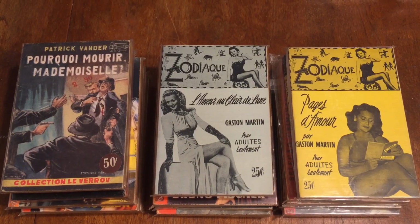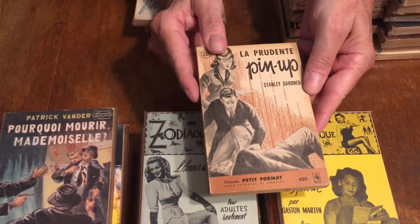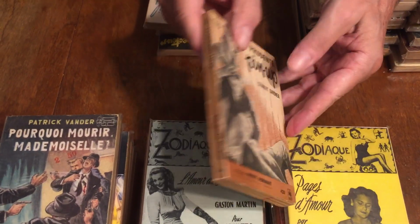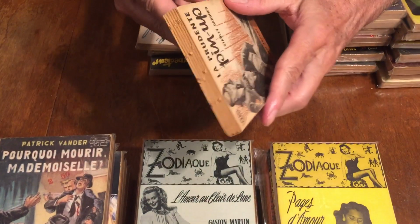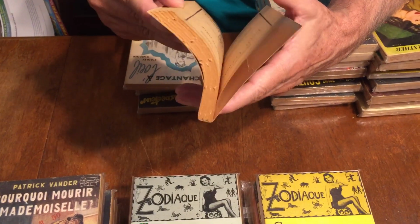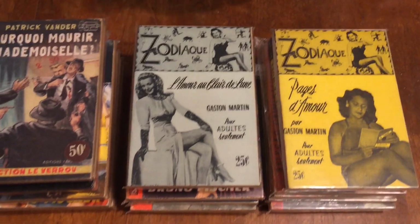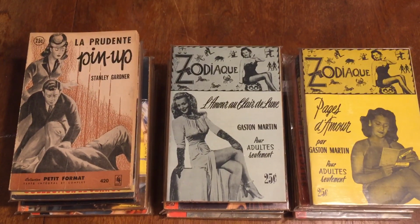Okay, these are Canadian, and this is one of them. It's Erle Stanley Gardner, of course. This is number 420, and it's fine. And the back cover, just to see what date this is. These are French Canadian, so they're published in Canada and in French language. This is 1954. So that's Erle Stanley Gardner.